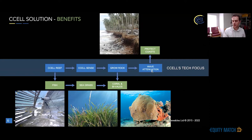And the outcome of that is what I talked about in wave attenuation, causing these waves to break and preventing the erosion.